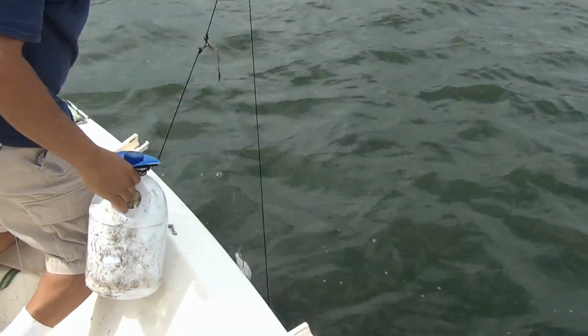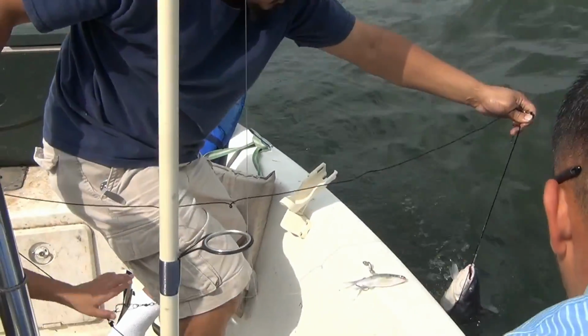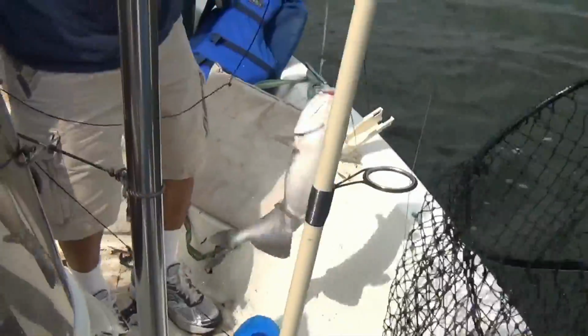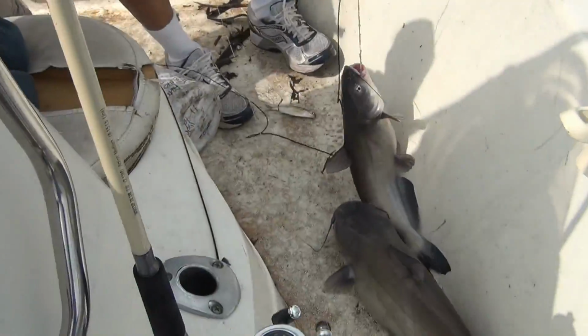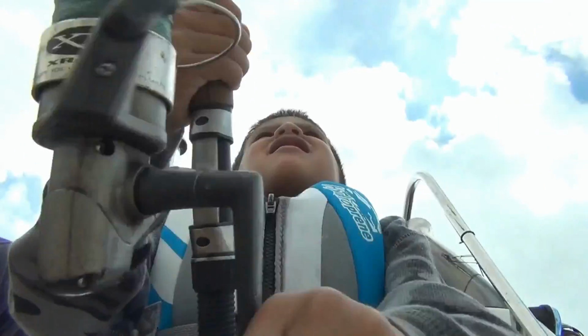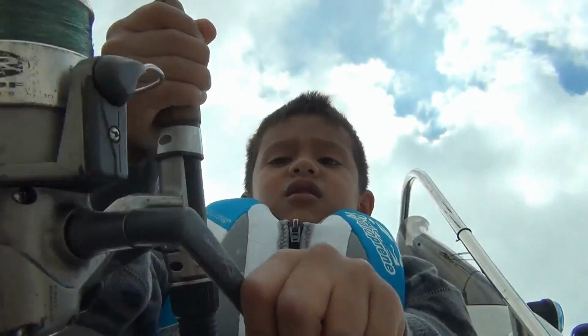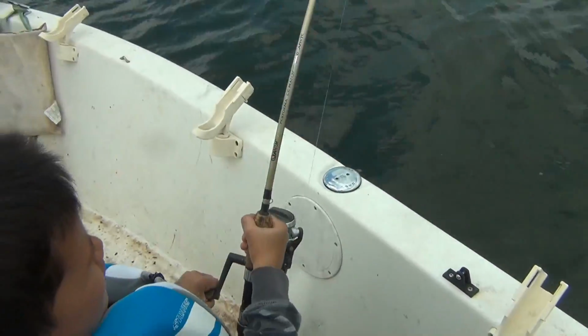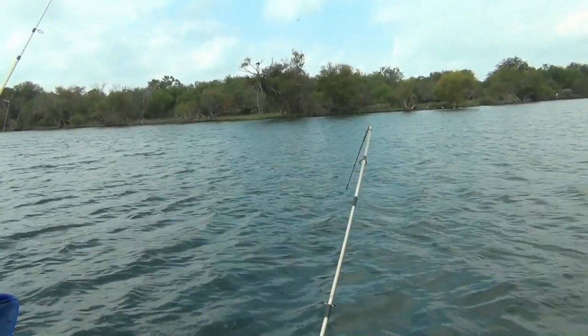Just push the jug behind you. Put it in the boat. Yeah, just pull him over the boat. That's another little blue. Nice little blue. It's a big fish, huh? Reel down. Oh, big bend to that rod, huh?